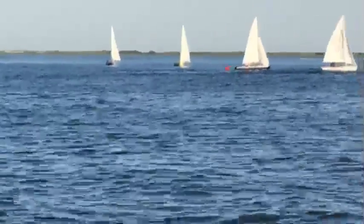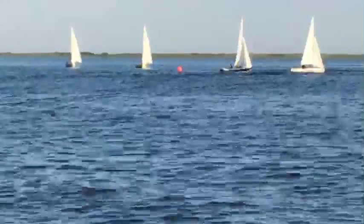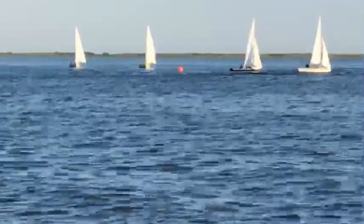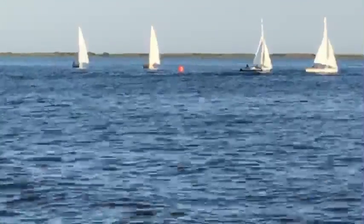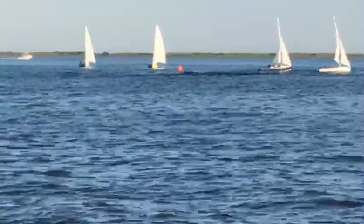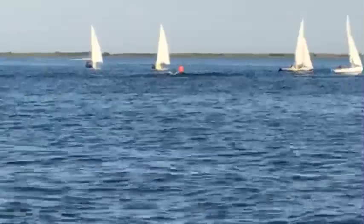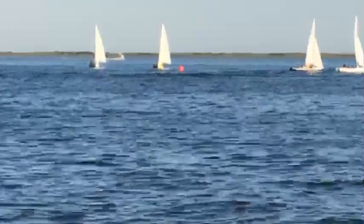Now, they're having problems here because of wake action. See, they're all bounding up and down because of powerboat wakes, slowing everybody down, going over to the leeward mark, which is off to our right. So the whole fleet has come to a screeching halt right here.